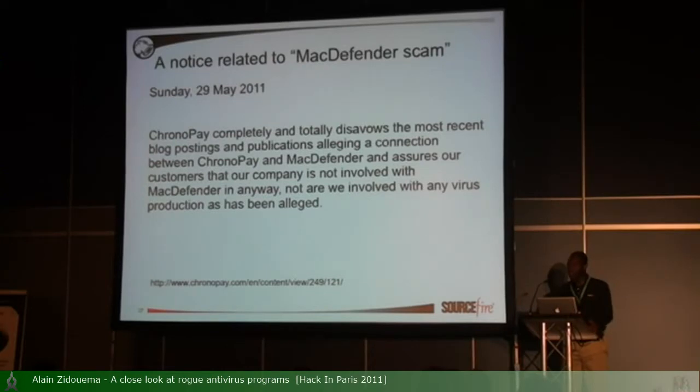Obviously, ChronoPay denies this vehemently. They say that they aren't behind this campaign, and they issued a statement on their website as late as May 2011. But I don't believe this for a second. I really think that these are the guys behind these rogue anti-malware campaigns.